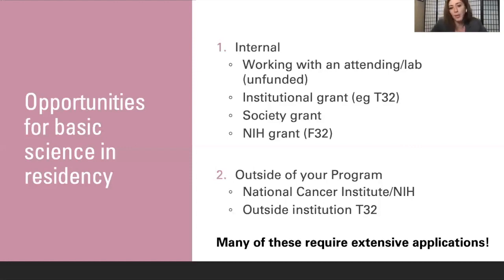But I think it's important to know, depending on where you end up going to residency, that funding is going to be important for you in residency, and there are different ways to get funding. And with funding often comes the opportunity for the research, because a lot of times the funding is tied to the research project. So some ways would be internal, which would include just working unfunded in a lab, or if a lab has money to spend on you, and that would be unusual but possible.